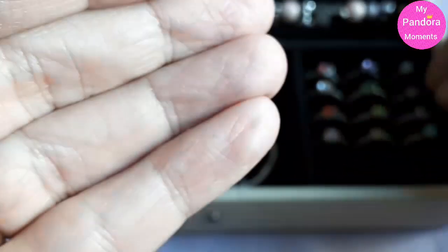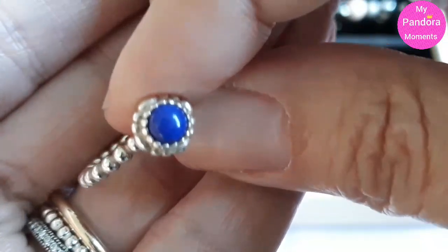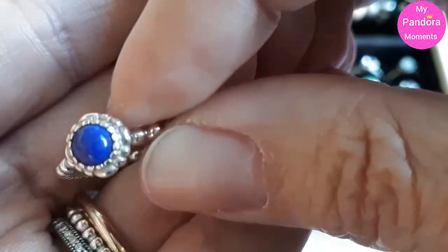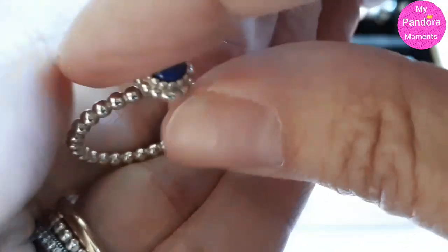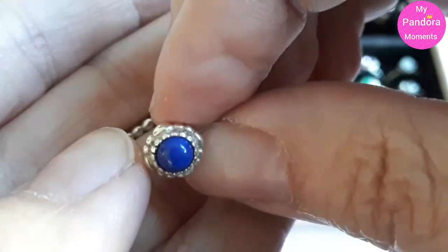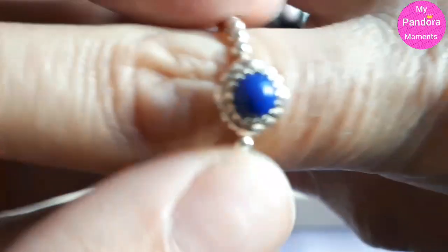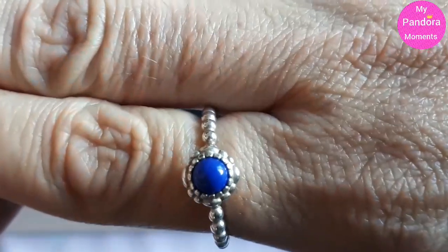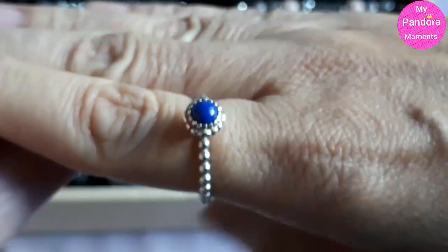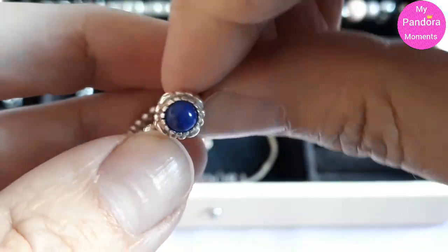And then we get the lapis lazuli, and it's from September. It is not as oxidized, but I love it. And the blue is very blue. So this is how it looks. So this was the September one, the lapis lazuli.